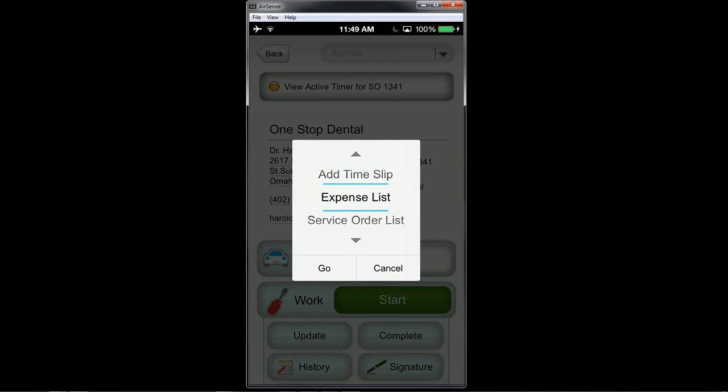You have an expense list, so you can see your expenses in a list view format. Service order list, very similar to the service order history list that I was talking about before. The only difference is that this is going to be a list of all of your service orders. So if you get an email that says, oh no, Todd called in sick, can you please take this service order from him, service order number 1234, you can filter by service order 1234 and pull up that service order even if it's not assigned to you. You can, of course, see your task list if you needed to, and your time entry list. It also gives you the ability to refresh the data and ultimately log out.